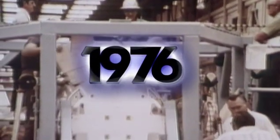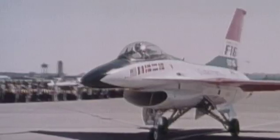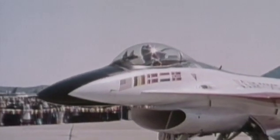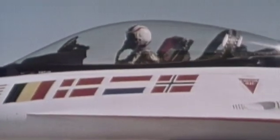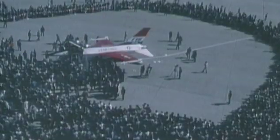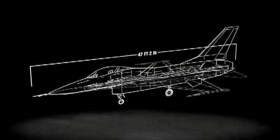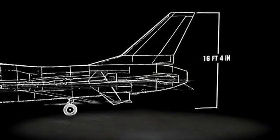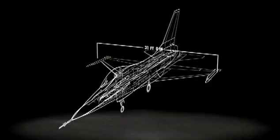With substantial orders on hand, General Dynamics' Fort Worth plant goes into top gear, and the first F-16 single-seat model rolls out in December 1976 for testing. When the plane is built, it represents the last word in technological design. At about 18,000 pounds, the aircraft is extremely lightweight, thanks to the use of advanced aluminum alloys.